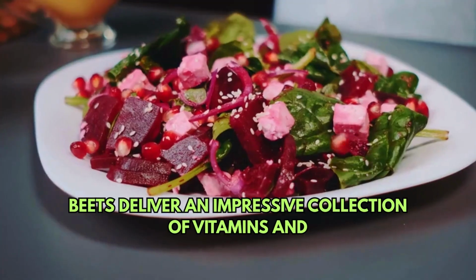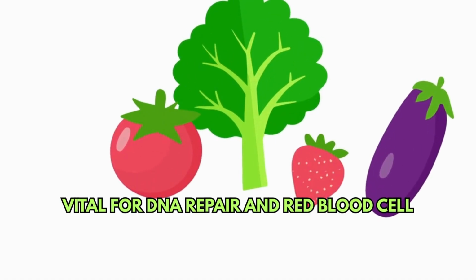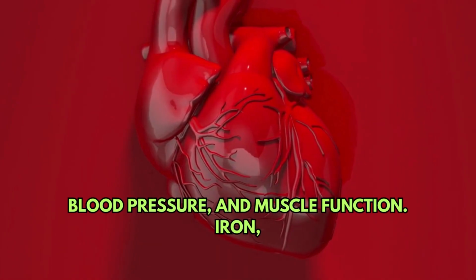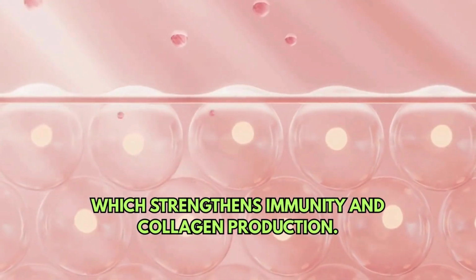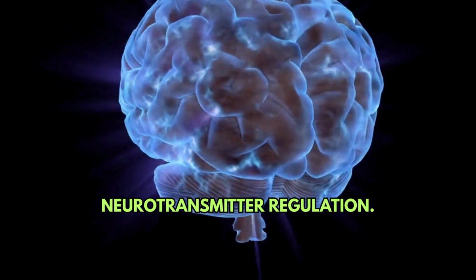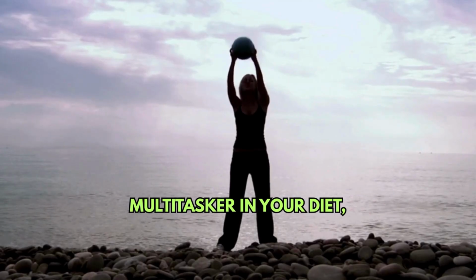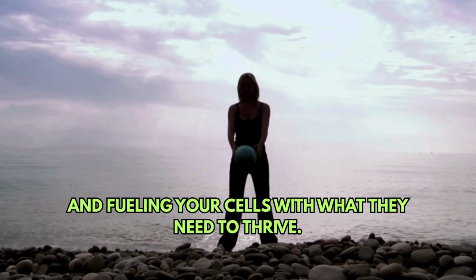And that's not all. Beets deliver an impressive collection of vitamins and minerals. Folate, vital for DNA repair and red blood cell production. Manganese, which supports bone strength, metabolism, and nerve function. Potassium and magnesium, essential for heart rhythm, blood pressure, and muscle function. Iron, critical for oxygen transport in the blood. Vitamin C, which strengthens immunity and collagen production. Vitamin B6, necessary for brain development and neurotransmitter regulation. Even a small dose of plant-based protein, which helps with tissue repair and satiety. This unique nutritional profile makes beets a true multitasker in your diet, energizing your body, cleansing your liver, supporting your heart, and fueling your cells with what they need to thrive.